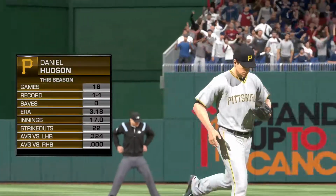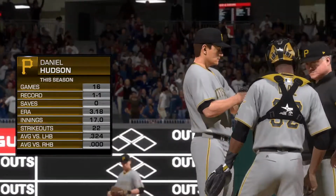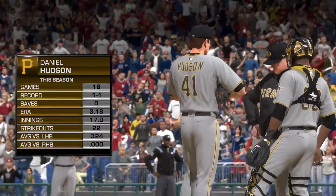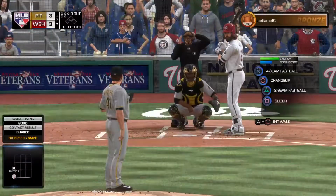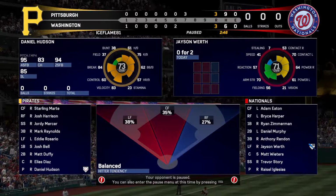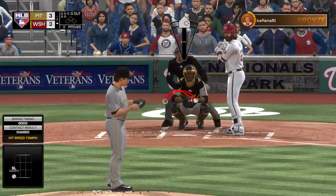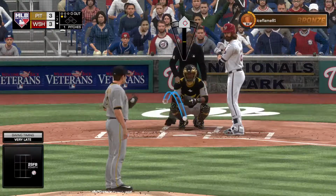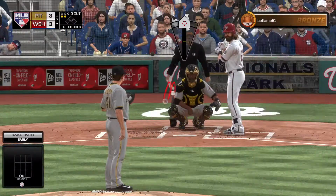Daniel Hudson gets the call from the pen to take over on the mound and start the home 7th. Daniel Hudson. Standing in, Jason Worth. He'll start things out here in a tie. Left fielder. Jason Worth. First pitch hacking here, and that's the first strike. And he takes something off there and had him way out in front for strike 2.